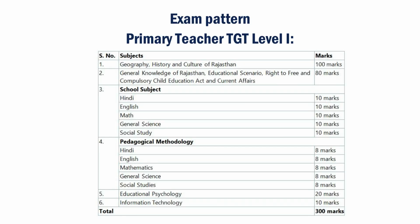Let's see the exam pattern. Primary teacher, TGT level 1. The duration of the exam is 150 minutes. There will be one question paper for the examination. There will be a total of 150 MCQ type questions in the exam, that means choose the best answer. There will be negative marking in the exam. For each wrong answer, 1/3 of the marks will be deducted.